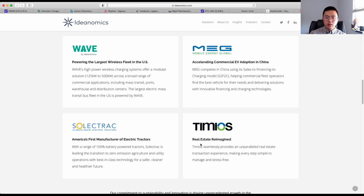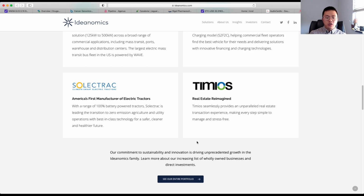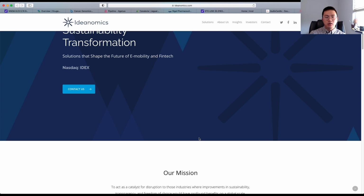And there's also real estate reimagined. So this really just reduces the waste steps, making it more streamlined. And from a long-term perspective, I have high conviction that IDEX can run. I mean, currently at $2.20. Can it break double-digit share price range? I firmly believe so. So overall, these are the tickers I wanted to share with you.